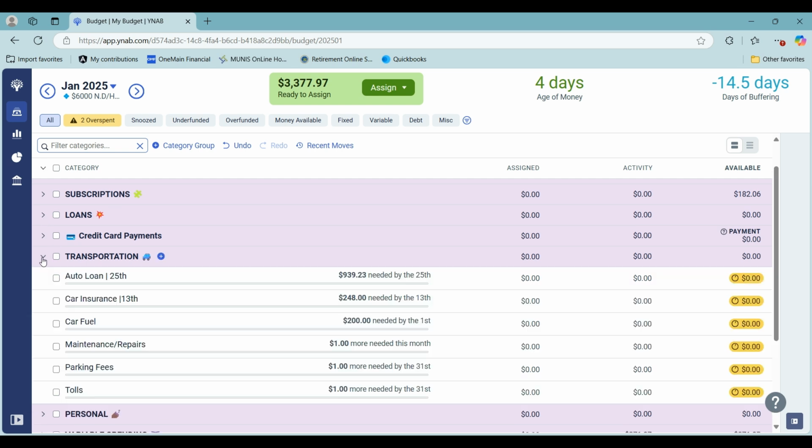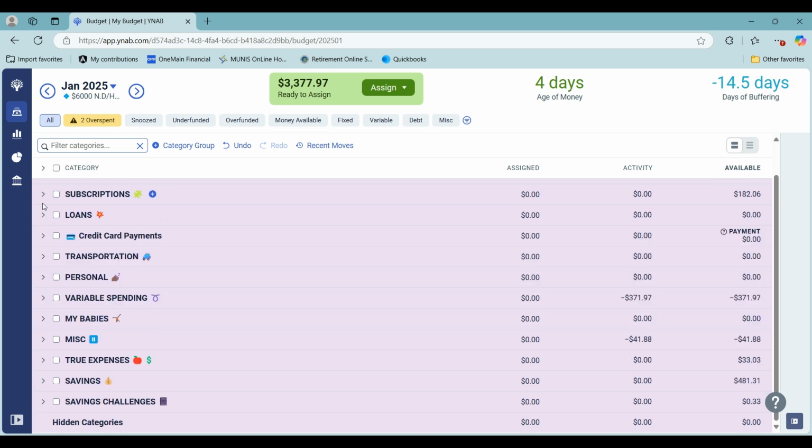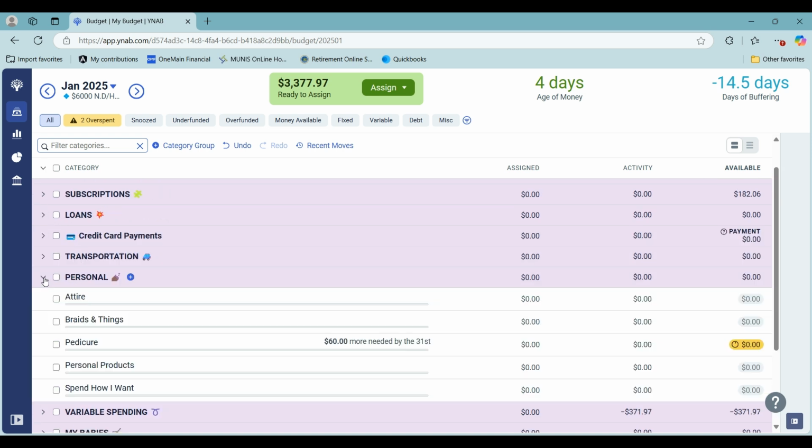Now, next up is the transportation, and transportation has auto loan, car insurance, car fuel, maintenance and repairs for the vehicles, parking fees, and tolls. This one has not changed. Now, next is personal. This one hasn't changed either. I still have attire, braids and things, pedicure, personal products, and spend how I want.